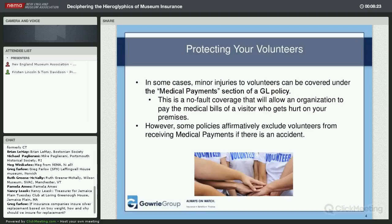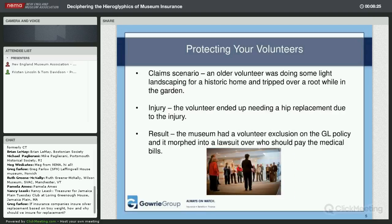So let's say your volunteers are excluded, and we have a volunteer that gets hurt on your premises. This is a real-life claim scenario. This actually happened. An older volunteer was doing some gardening at one of our historic home museums and tripped and fell.